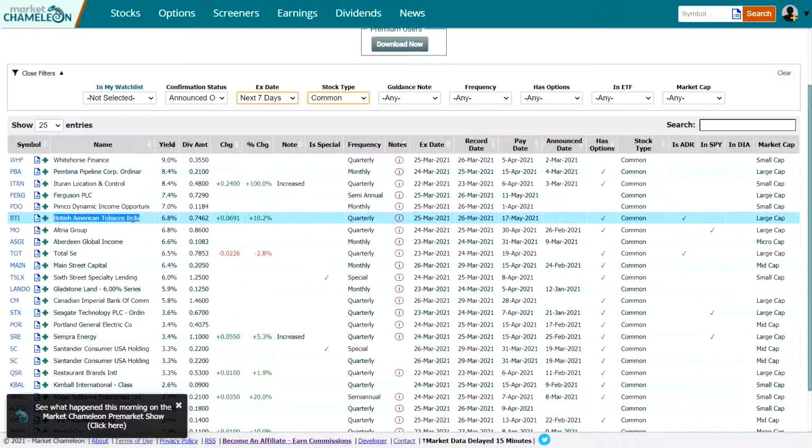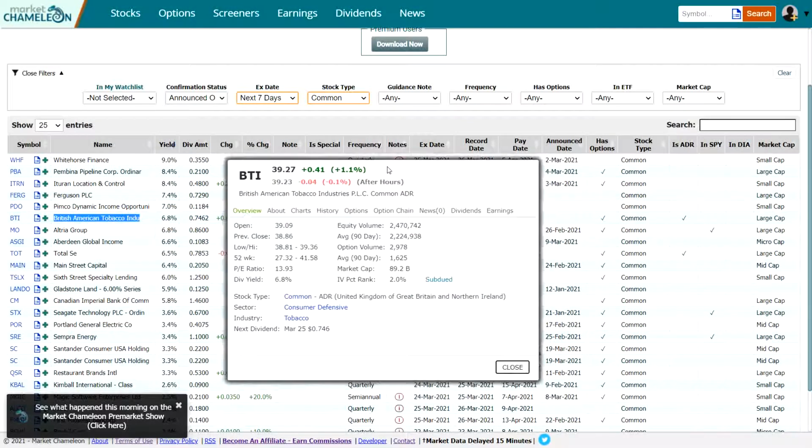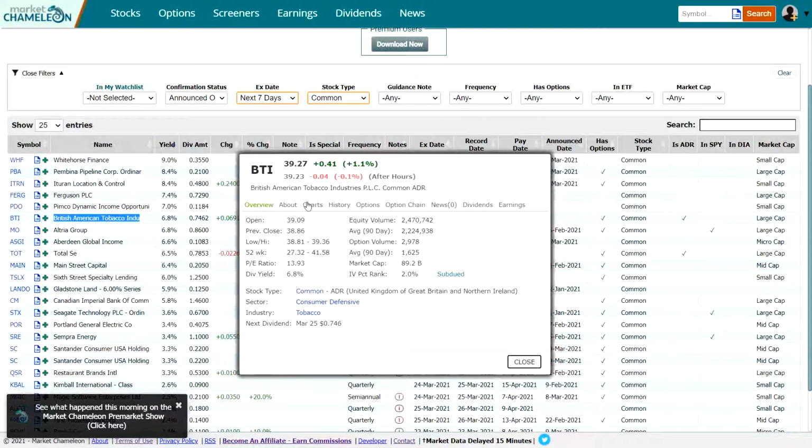I did an analysis in my head, I haven't posted it, it was around 33, and I saw the fair value of around 45 or something like that. Don't catch me on my word, but let's see how much they pay. Price today is 39 bucks, okay? And you get paid a dividend of 74 cents for every share.